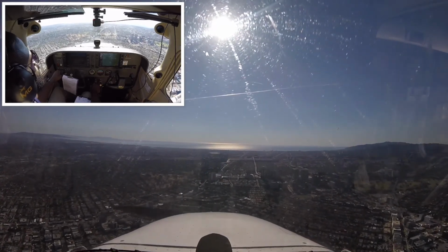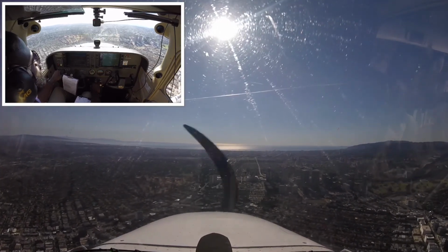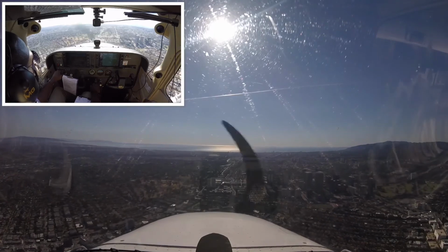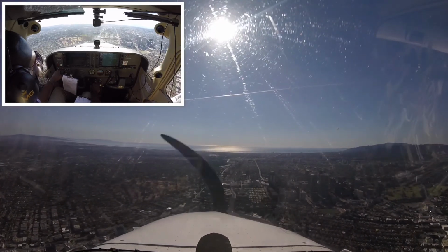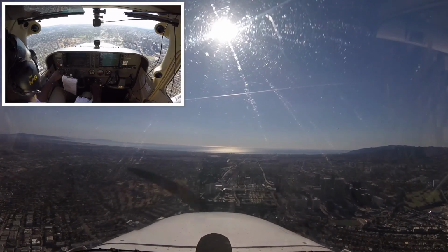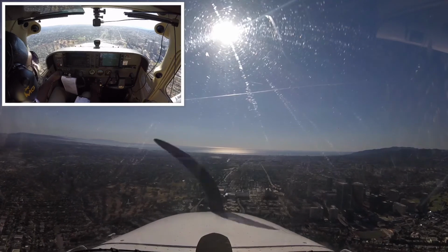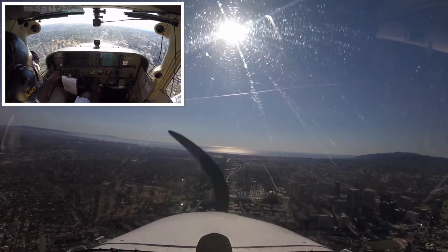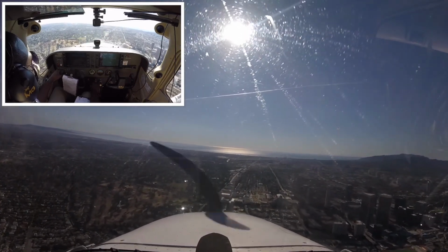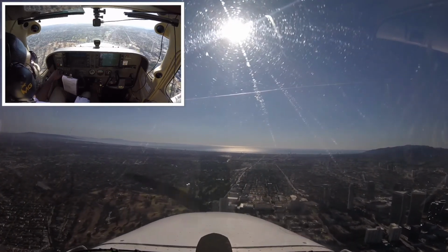Santa Monica Tower, Santana 86, 10 northwest, inbound landing, with Tango. Santana 86, Santa Monica Tower. I'm going to have you fly towards the Blue Well for a right base entry to join about a 5-mile final. Number 4, following a Baron on a 7-mile final. Okay, I'm familiar with the Blue Well. If you could give me an approximate heading. Santana 86, approximate heading now 090.